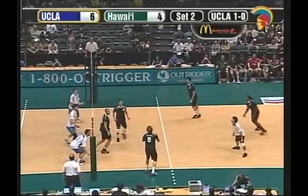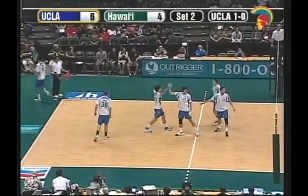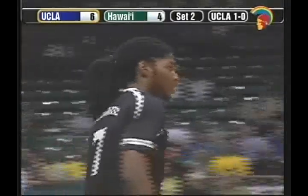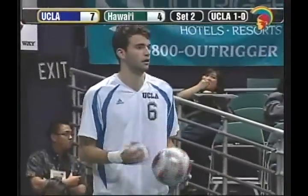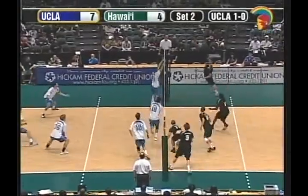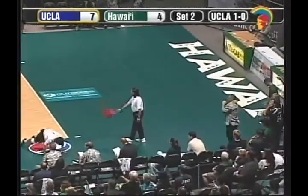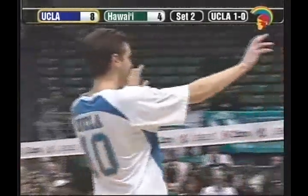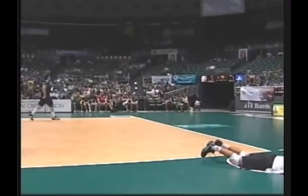Near the net, Amberg hits it, but could be 4 hits, but they still give the point. Well, they give the point to UCLA because Hawaii had the 4 hits. 7-4 UCLA. Serving again is Dunlap. Semyak. Ball is hit over by Dyer. UCLA able to hit it back. Scatterreggia will be credited with the point. Hawaii calls a timeout. And UCLA beginning to overwhelm Hawaii in the second set.